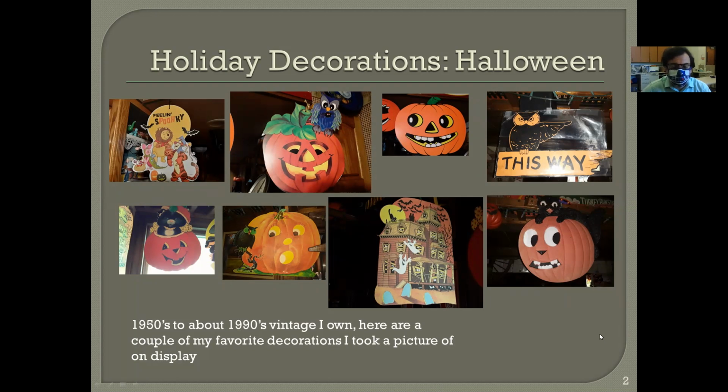I sometimes pick these up at different antique malls and flea markets, or some of them are actually from my personal collection from the family, so we collected them over the years. So that's one type of holiday decoration of paper product.